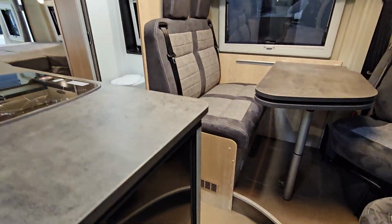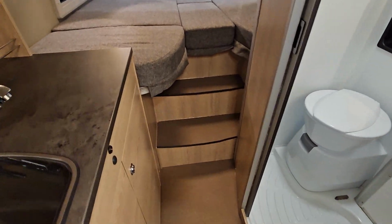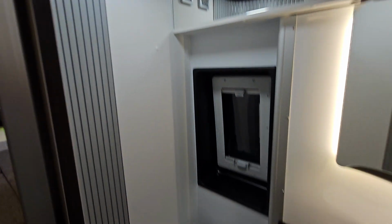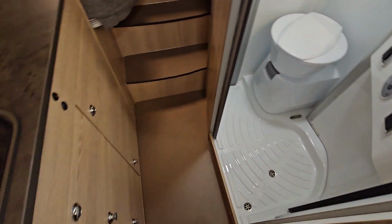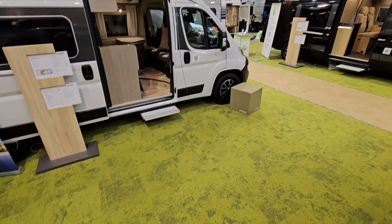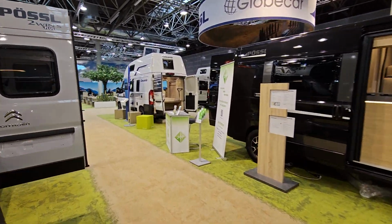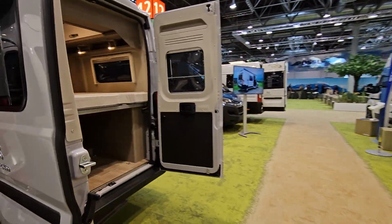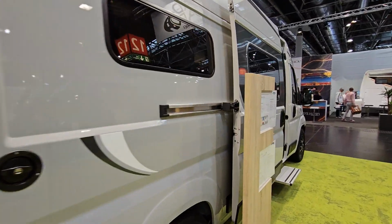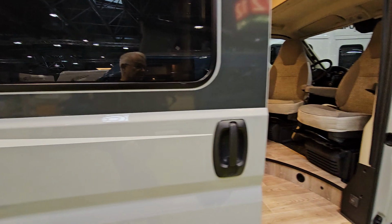Fridge in the door, bed at the back, steps up to the bed, and washroom, storage down here. Yeah, I'm now going to take you to the ones I like the best, which have got a high roof. Oh, I did my 2-win here, 2-win S. Before I do that, right, 2-win S plus, under 60,000.